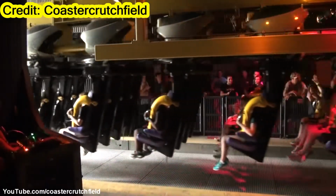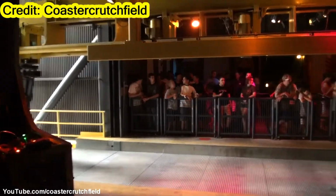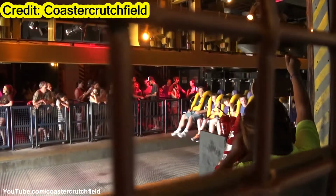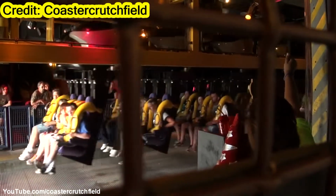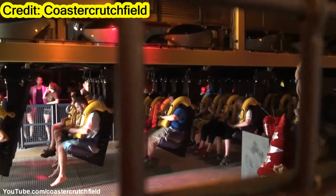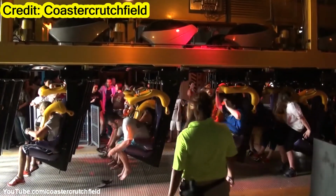You then enter a large building that has the station above you. There's a giant warehouse-like area to your right that houses a massive amount of queue lines. But normally this is closed, so you can just walk up the stairs on the left side towards a darkened station platform with Batman theming.